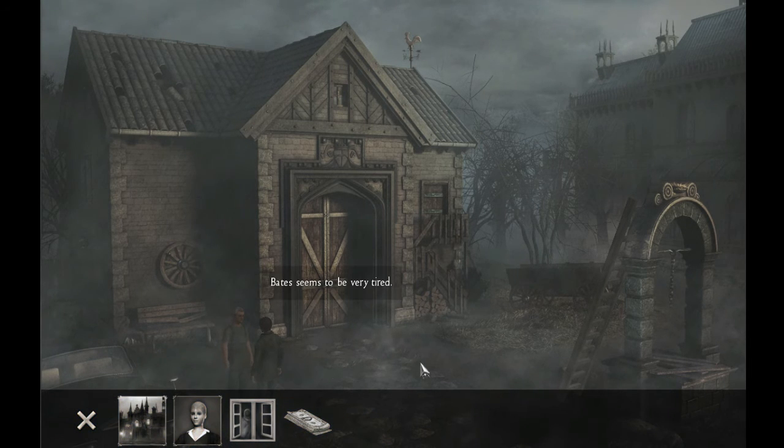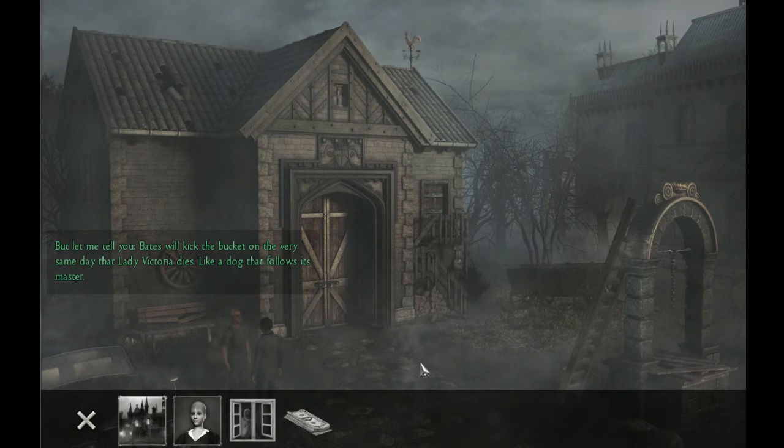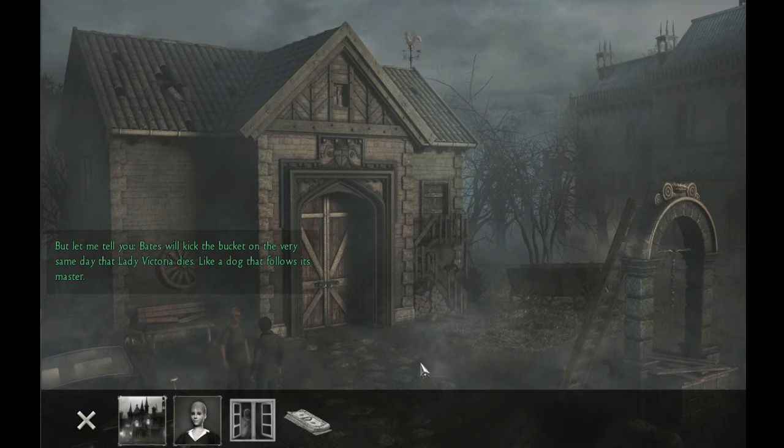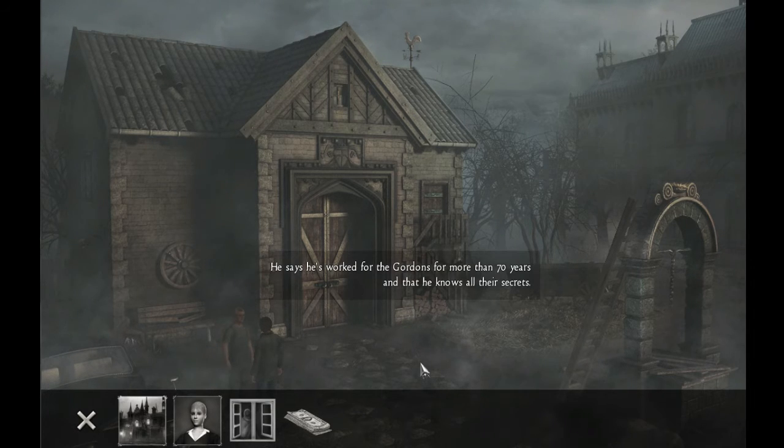Bates seems to be very tired. He's terminally ill. The doctors say it's a miracle he's still alive. But let me tell you, Bates will kick the bucket on the very same day that Lady Victoria dies. Like a dog that follows its master. I think he just finds it unfitting to die before his mistress. He says he's worked for the Gordons for more than 70 years, and that he knows all their secrets.